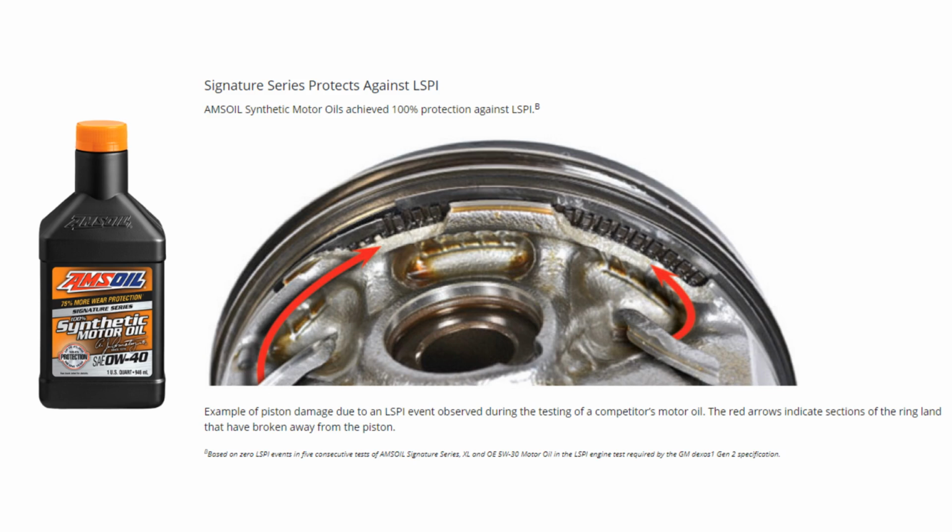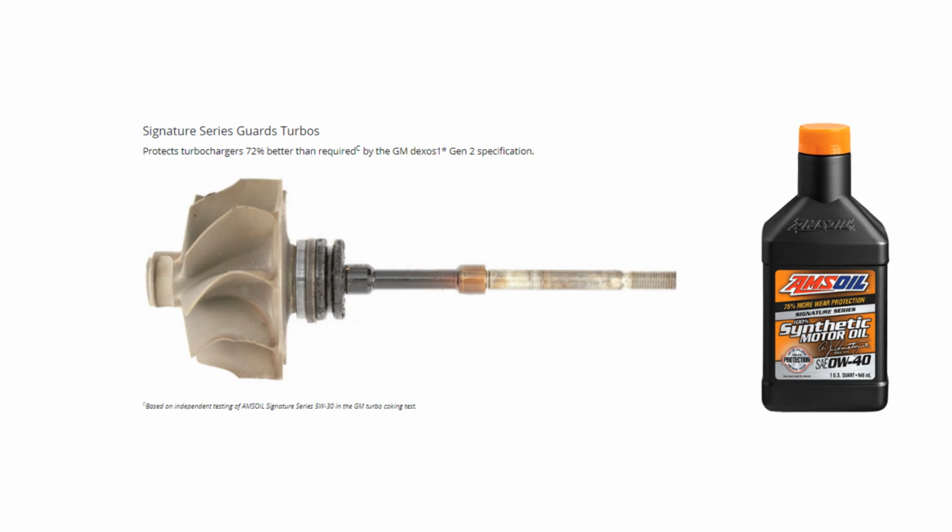Our unique synthetic formulation is inherently stable to resist oxidation and neutralize acids. AMSOIL Signature Series motor oil provides outstanding protection against deposits common to high-temperature engine environments. The tremendous heat and stress turbos create can cause some oils to break down and form harmful bearing deposits through a process known as turbo coking. Over time, turbos can suffer reduced performance or fail altogether. AMSOIL Signature Series synthetic motor oil has 50% more detergents to help keep oil passages clean and promote oil circulation.